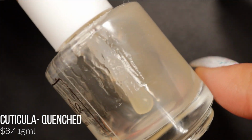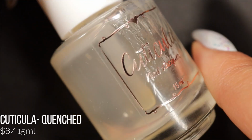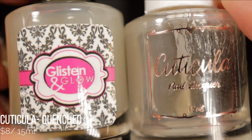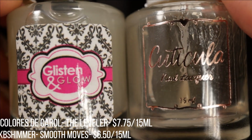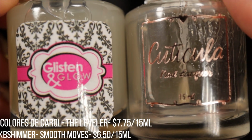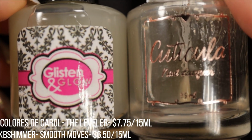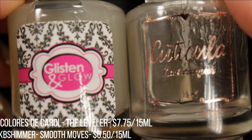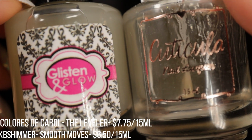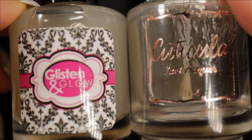You can tell I've really enjoyed this. It is almost completely gone. But yeah, I can't tell a difference at all between these two products. They both seem to do the same thing, and I like them both. I've also tried the glitter smoother from Coloristic Carol and from KB Shimmer, and I highly recommend those as well. Honestly, in my opinion, without doing a direct comparison, they all perform almost exactly the same or exactly the same. So yeah, give them a try.